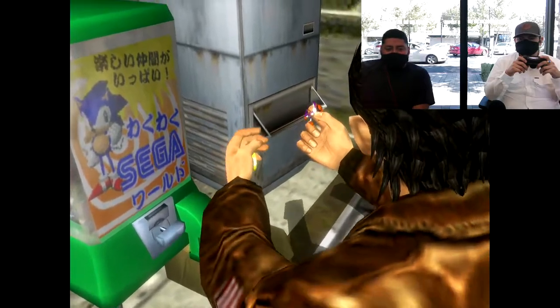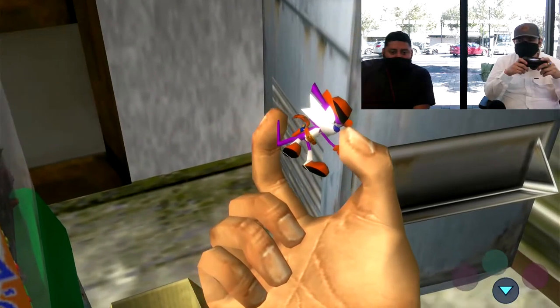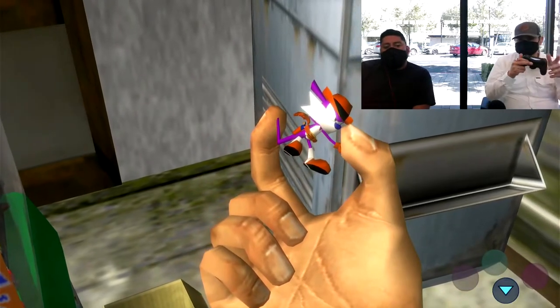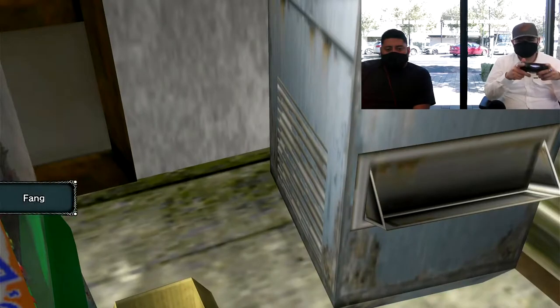Oh, wait. Who's that? Hey, what's this? Sonic in a hat? I don't know. Some other Sonic character. I don't know all of them. I just know Knuckles, Tails. I don't know who this purple guy is. I know Amy. And I forgot. So now I have that.